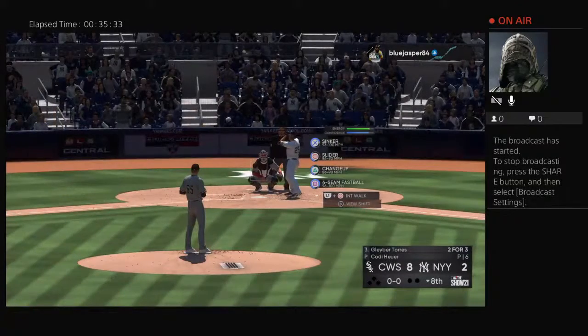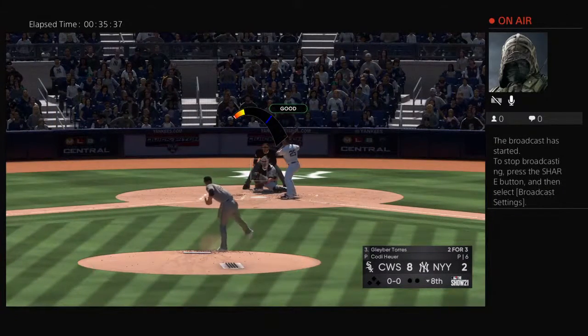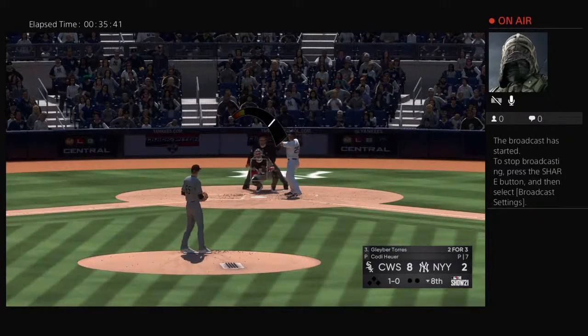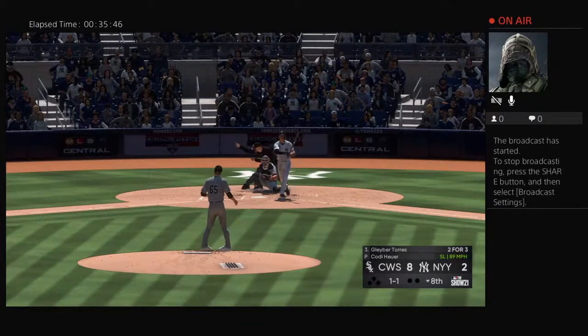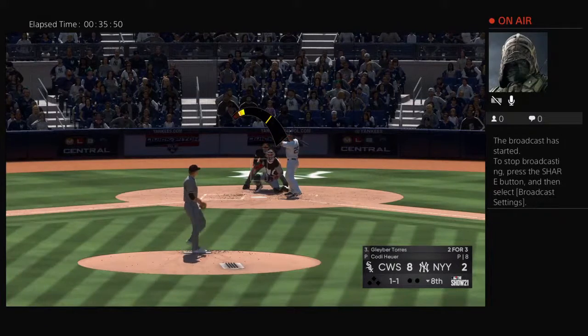Now at the plate, Gleyber Torres. He's looking for hit number 3 here in this at-bat. Good slider there, but laid off and called the ball low. 1-1. I got a ball, 1 strike. Pitch on the way.